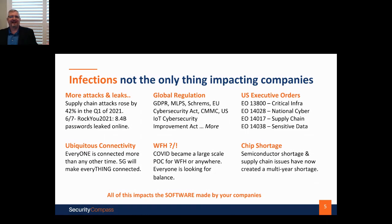COVID was this giant proof of concept that we all can work from home, and that we're all able to operate in a very digital way in a digital world. And so that ties really well with that whole ubiquitous communication. But now we're also looking at balance, because as many of you, I myself, we're all going back to our offices, and we're working through the balance of what can still be done at work versus remotely.